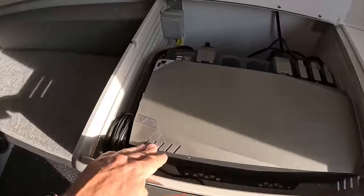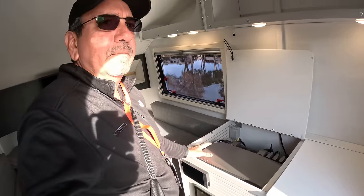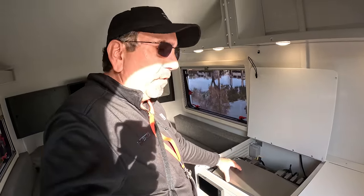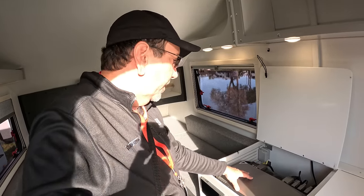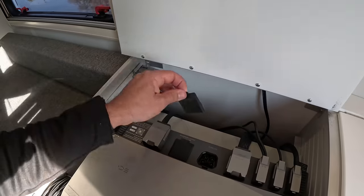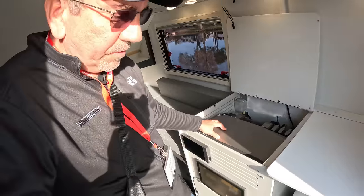The EcoFlow is one of those power stations that's all self-contained. It has a large lithium battery. It has an inverter, a pure sine wave inverter, and then you have all your plugs, so you can plug all your stuff in. Although this is a different one than the one we've seen, this was more integrated into the unit.